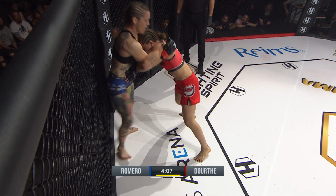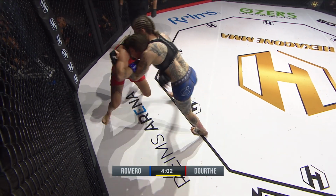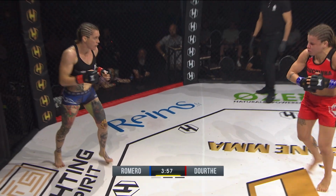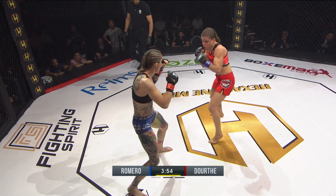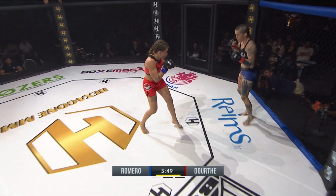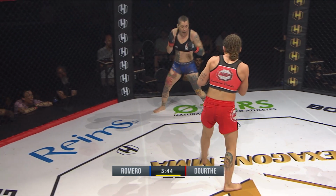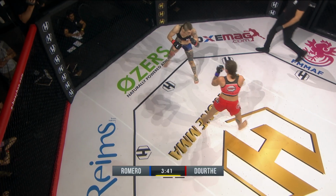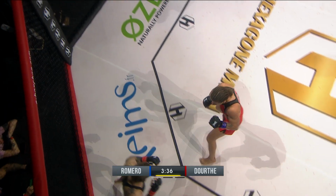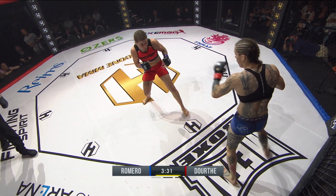And look at the way she's digging in for the underhooks there, raising the level of Romero. So smart. And landing those knees as well. A big pocket of space to be filled there with the knee, and disengaging was probably the best thing that Dourthe could have hoped for. She has that rear uppercut loaded. Yeah, she's really finding a home for her strikes right now. That's so intelligent. She's clearly watched a lot of tape on Romero, knows that the takedown attempt is inevitable, so has that uppercut loaded, and so quick with the hands. Just skirting the outside of the cage, trying to land some counter shots.